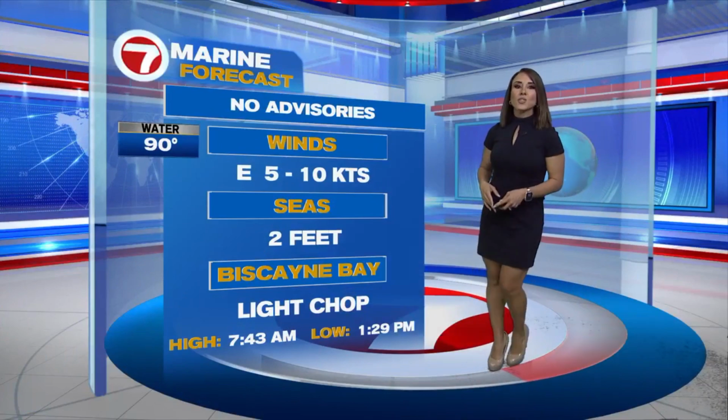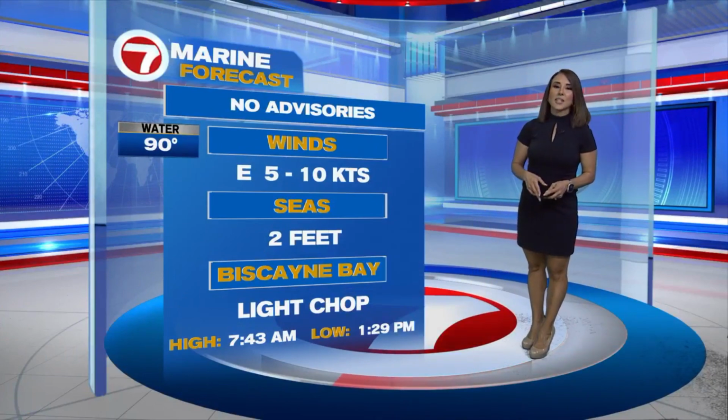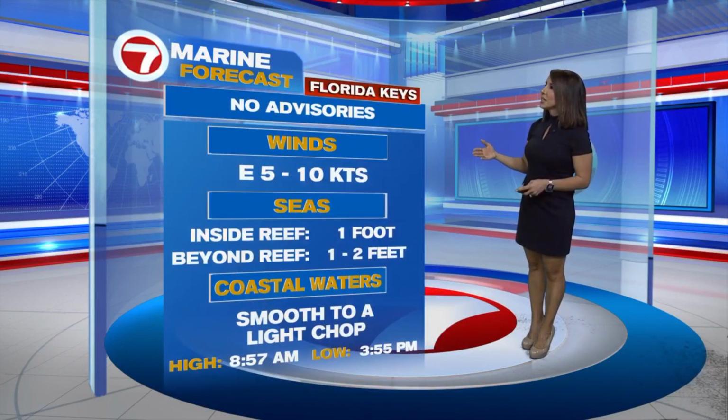Your boating forecast right now calls for no advisories. East winds 5 to 10 knots. Biscayne Bay at a light chop. For the Florida Keys, there are no advisories. Seas inside and beyond the reef building 1 to 2 feet. The next tide cycle will be high tide at 8:57.